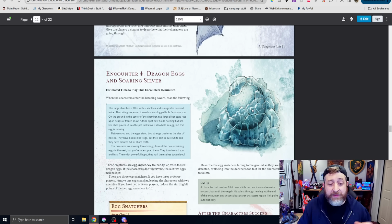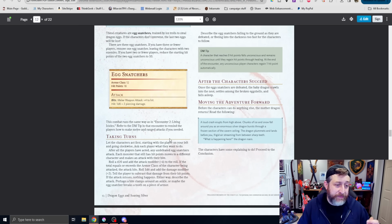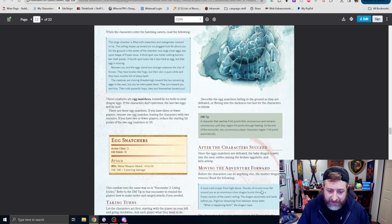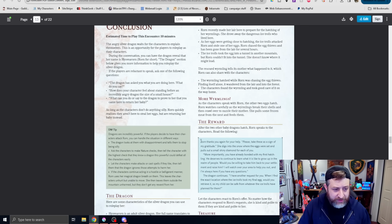All right, then we get to Dragon Eggs and Soaring Silver here, encounter number 4. Again, we have egg snatchers, some bad guys here, right? Ice trolls, I guess, or trained by ice trolls. Simple little stat blocks again. They have a bite attack, hit points, armor class. We're moving on. I don't know if people level up in the course of this, but I'd be curious about that. Then we get into our conclusion here, right?